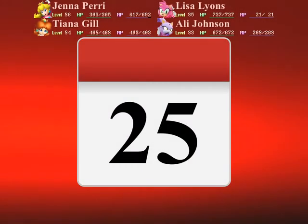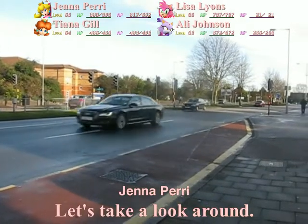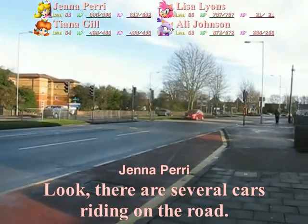It's now Christmas Day, and in England not a single bus or train runs on Christmas Day. But if we look outside of the hotel where I stay, there are still several cars about. Quite a lot of people travel on Christmas Day, so why does not a single train or bus run?